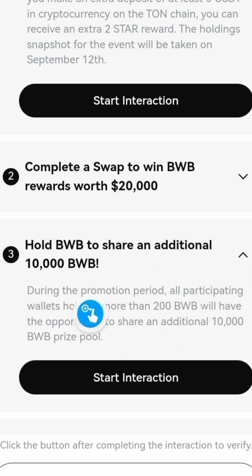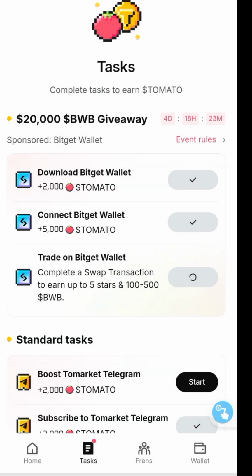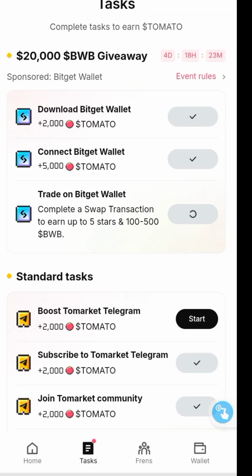So if I want to participate in this one, all I can do is to send some more TON into my wallet, Bitget wallet. If you want to know how to do that, just watch the previous video. Then I'm going to use that TON to swap for more BWB, and that will get me in queue for this. So I think we've done all of this. We've participated in this. All I need to do is to probably claim my rewards for doing this. It's still rotating now. Maybe after some time it's going to display claim, and I will just claim it.